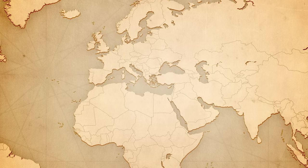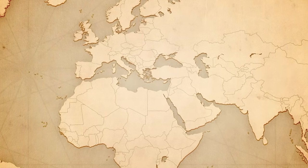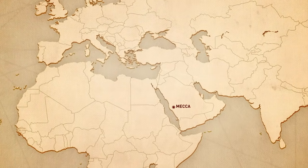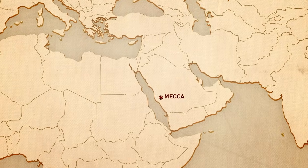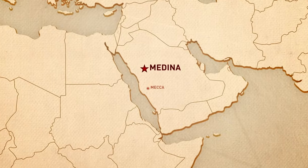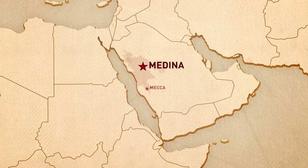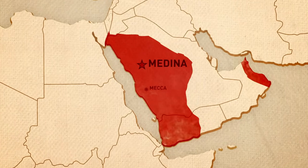Muslims believe that God revealed a new faith to the Prophet Muhammad, beginning in 610 AD near the city of Mecca, where the well-established Jewish, Christian, and pagan communities rejected him. He moved to Medina and died 10 years later in 632. Yet, in that mere 10-year span, Muhammad and his army succeeded in conquering most of the Arabian Peninsula for Islam.